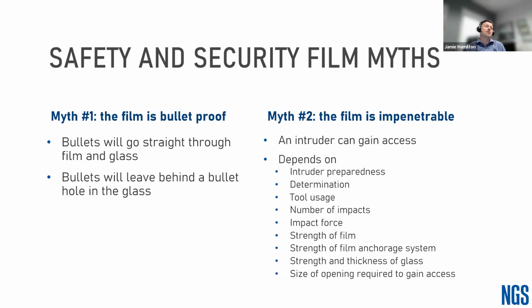The second myth: the film is impenetrable. It's not there to stop your perpetrator from gaining access forever. If they keep attacking it, they will get through it. What security film is there to do is to buy time. As we talked about, tier 1 up to 2 minutes, tier 2 up to 6 minutes, and our tier 3, pending testing, could show anything up to 8-10 minutes prior to gaining access.